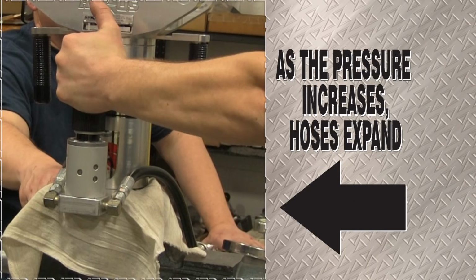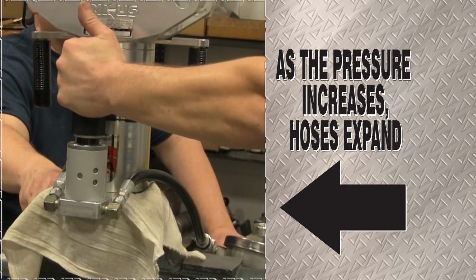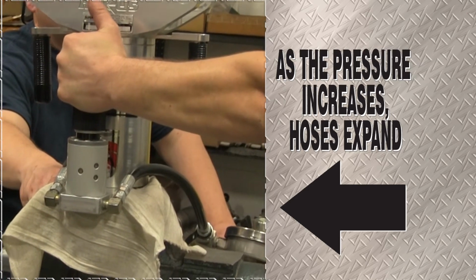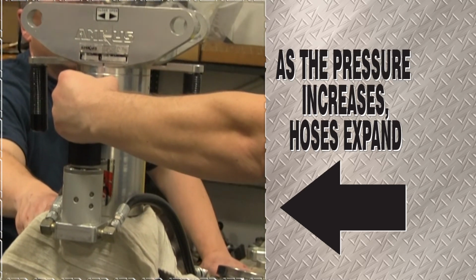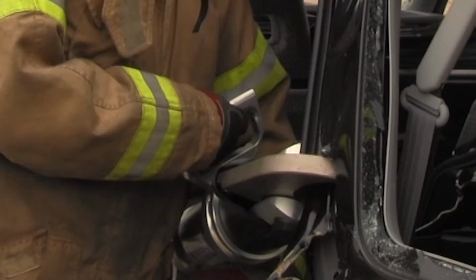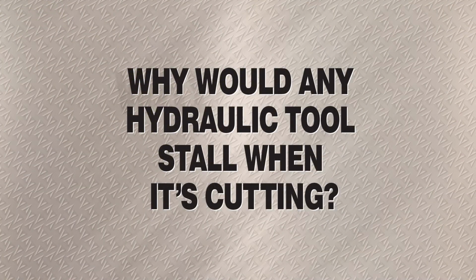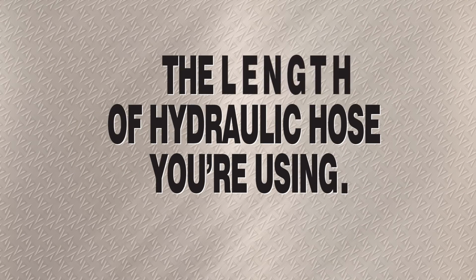Now, as the pressure in the hose lines increases, it causes the hoses to expand, because hydraulic hoses expand and contract. They aren't made of steel, so as pressure builds, those hoses expand, which also takes time. And the real question here is, how much time will this all take? Which is where our original question comes in, that is, why would any hydraulic tool stall when it's cutting? The answer is two-fold. It has to do with hydraulics and the length of the hose the operator is using.